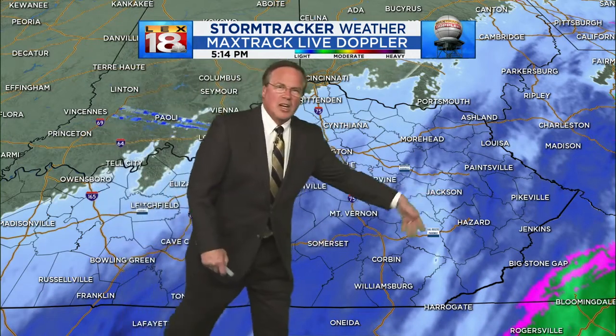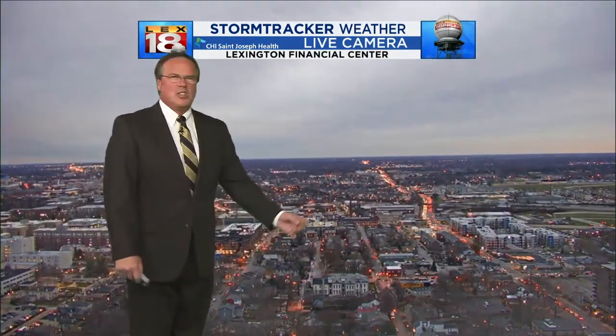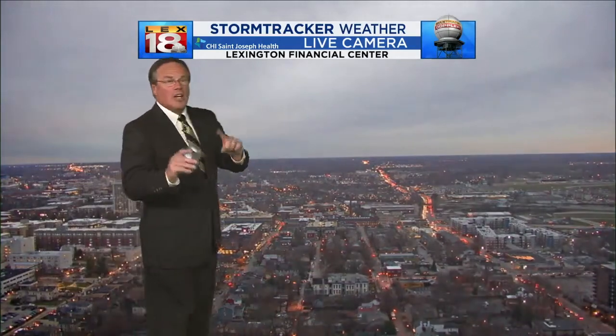Same idea, southeastern Kentucky, southern Kentucky as well. So again, it's a little fun with the radars. Used to have a t-shirt that said, "I hate radar snow," because that's what we've had, and it's a forecasting nightmare. What we're talking about, you see it here.